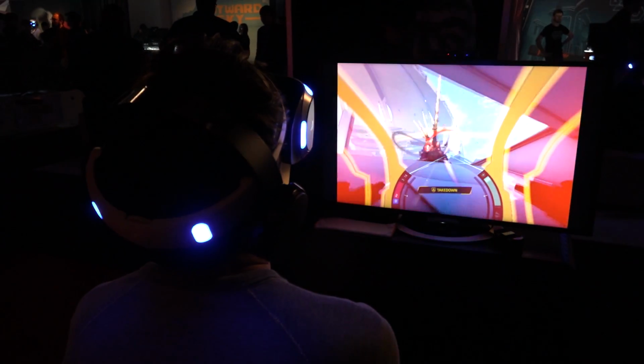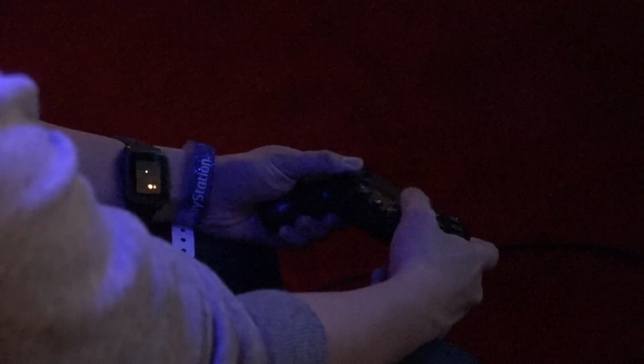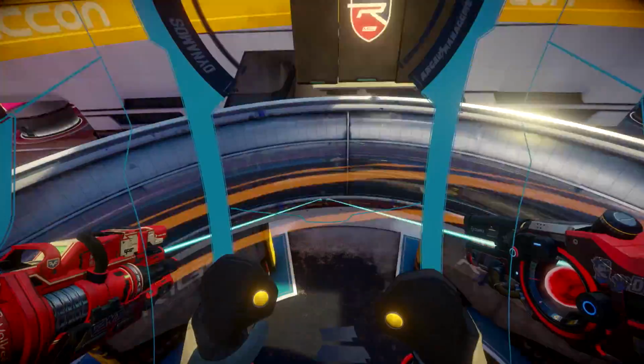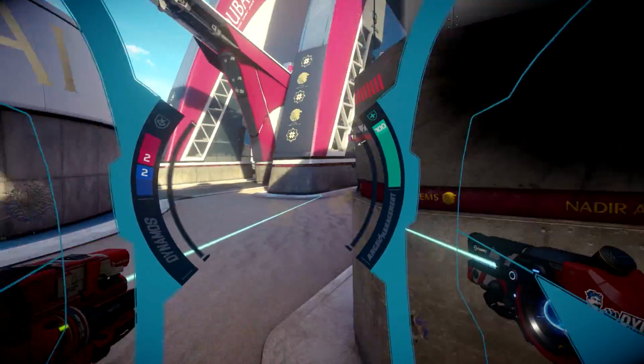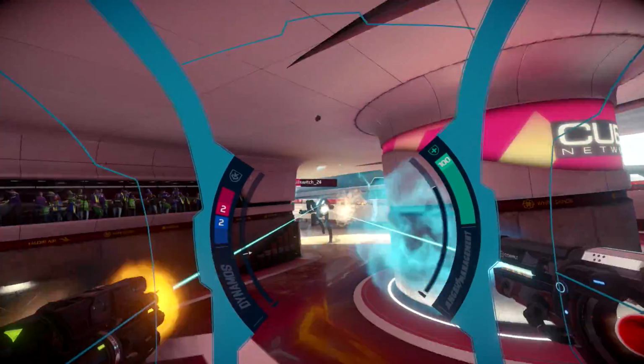Well, speaking of multiplayer, one of the games that had multiplayer was Riggs. And that was a 3v3 experience we played. It's a mech game. You're still holding the controller, and you're in the mech suit. There's positional tracking, looking around your cockpit, and it's like a sports game, a mech sports game. You're firing at each other, trying to kill each other, collect points, and jump through a hoop. I enjoyed the feel of that as well.